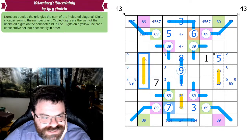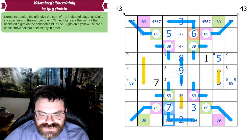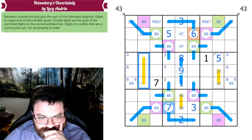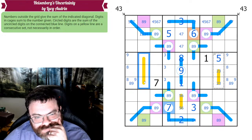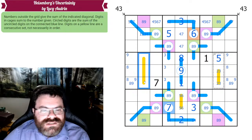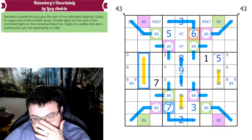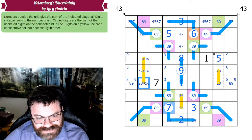Does that limit this Renban? Oh, good point. The 4, 7 looks down. That's a 2. I don't think it actually limits the Renban. Let's see. This can't have a 7, 8, or 9 on it. So it's 1 through 6. Let me think about that. Unfortunately, that doesn't guarantee any digits. This can't be 1.